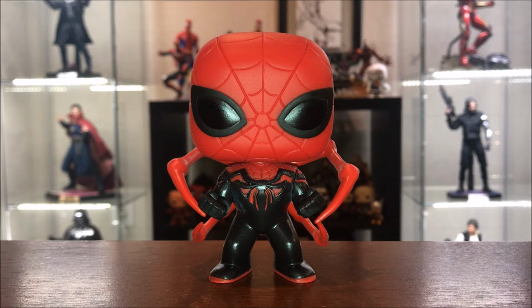Coming in at number 8, we have the Walgreens exclusive Superior Spider-Man Funko Pop. Now, I absolutely love this character design. I love the Superior Spider-Man storyline. So the second that this was announced, it was a figure I had to have, and I immediately grabbed one up. And this thing definitely did not disappoint.